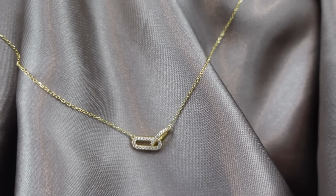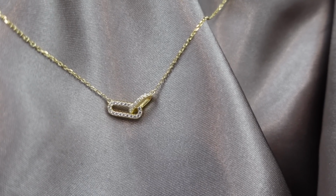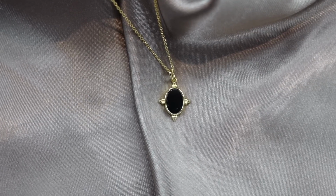as for bigger events. The Lori necklace is another favorite of mine because of the little crystals in it. I like wearing jewelry that looks delicate yet holds up well, and these crystals really add a little sparkle to any outfit. The Emerson is so classic.